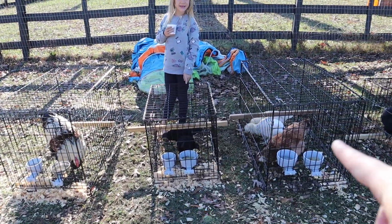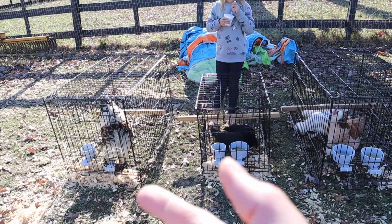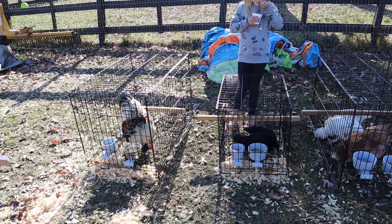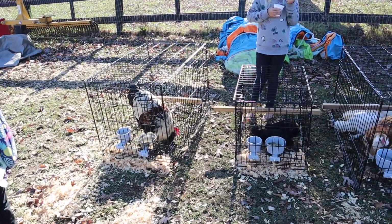Yeah, originally we had the two together. They were very unhappy apart. So we put them back together, and then they were happy, but then he started picking on her comb and made her bleed, so I moved her over there with the sultans and put him there. Everything that we experienced with our last chickens, we're not taking any chances.